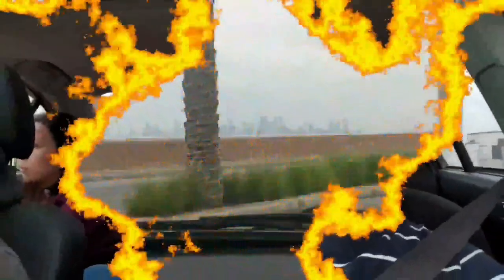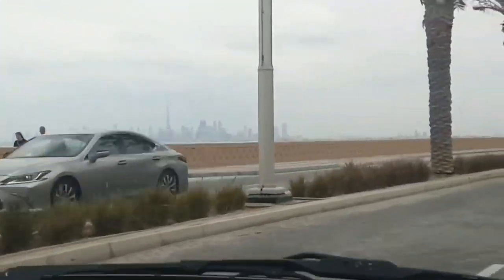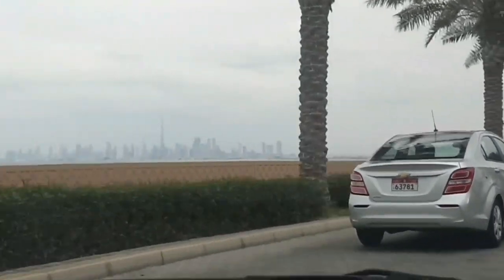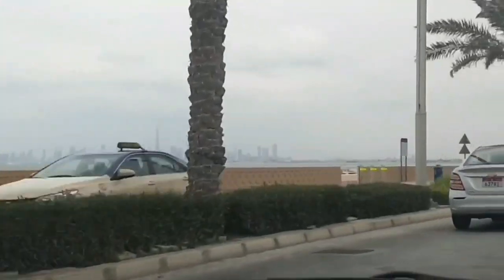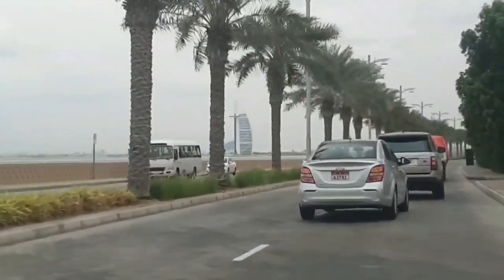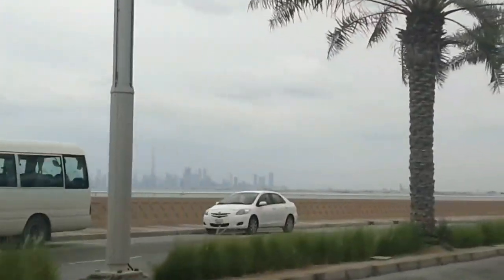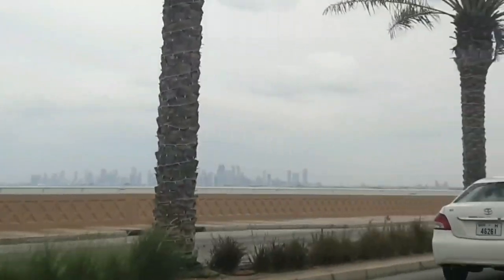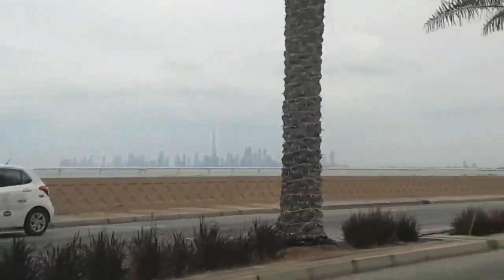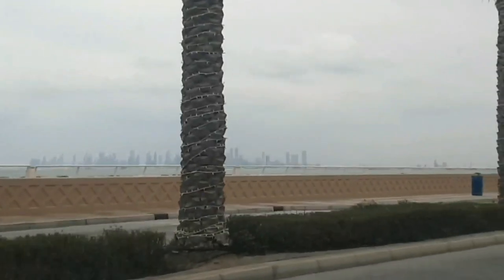Where are we now? This is the distance from Palm Jumeirah to the Burj Khalifa. You can see it in there. And from here, the Burj Al Arab. So you can see how nice the Dubai skyscrapers are from here, guys. The world's tallest building.